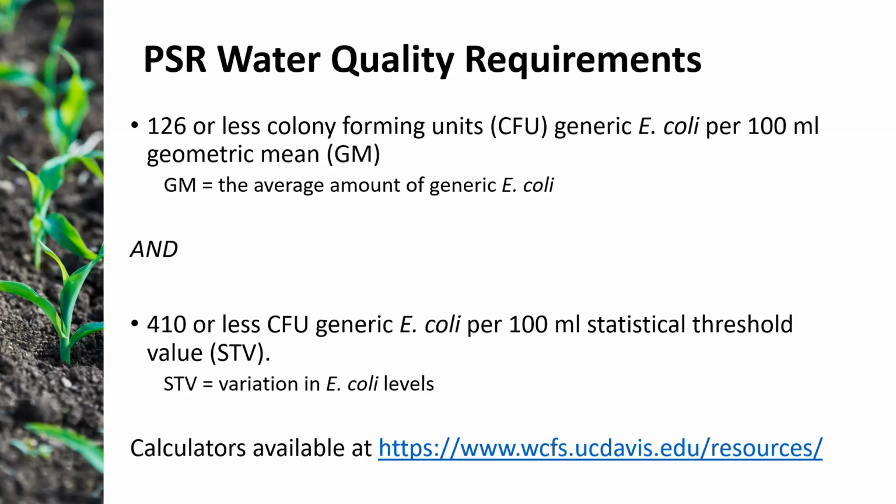So this can be really confusing, and it can take a while to try to explain this, but the statistical threshold value is the variation that you would see over time in E. coli levels. There are calculators available to help you with this. So basically what you would do is you would test your water, which we'll talk about in a moment, and then you can enter the data from your test results into the calculator, and it'll tell you what the geometric mean is and what the statistical threshold value is. And then from that data, you would look at it and make sure that you meet these two requirements. So, that's the requirement for this type of water usage.